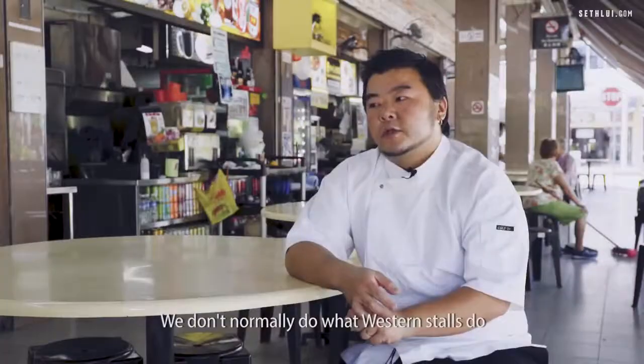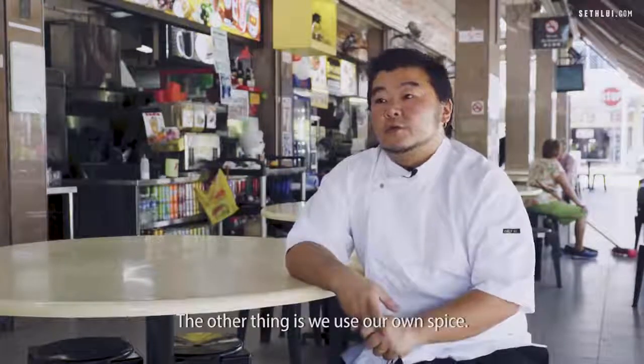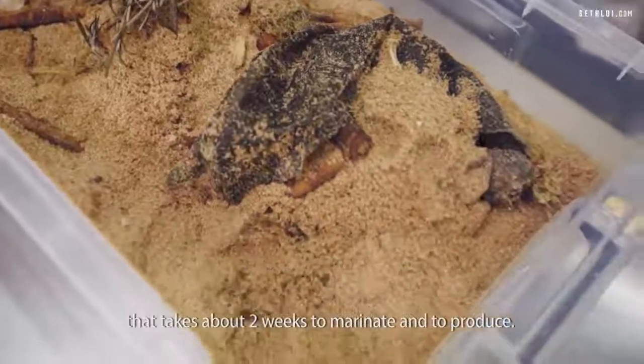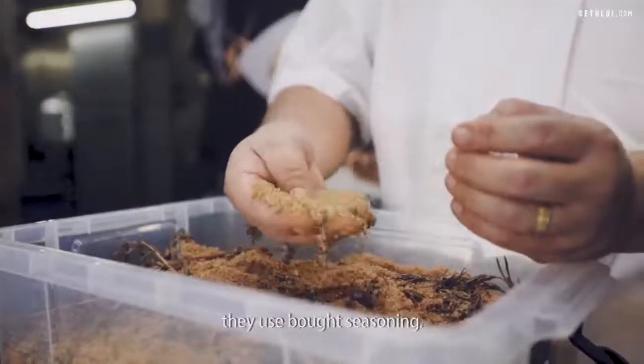We don't normally do what Western style does. We don't do deep fried items. We don't do fish and chips. We don't do fries. That's one thing. The other thing is we use our own spice, my own seasoning that I make myself. It takes about 2 weeks to marinate and to produce. I'm pretty sure everywhere else either uses salt and pepper or bought seasoning.